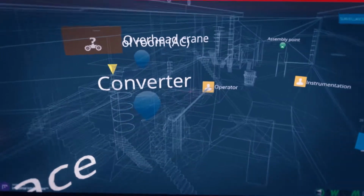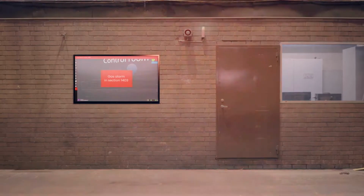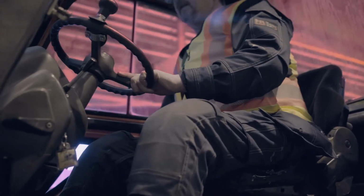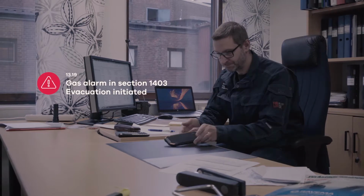Of course, real-time workforce safety also provides excellent support whenever there's a reason for total evacuation of the plant. All personnel, inside or outside the safety zone, can receive emergency alerts with, for example, text messages.